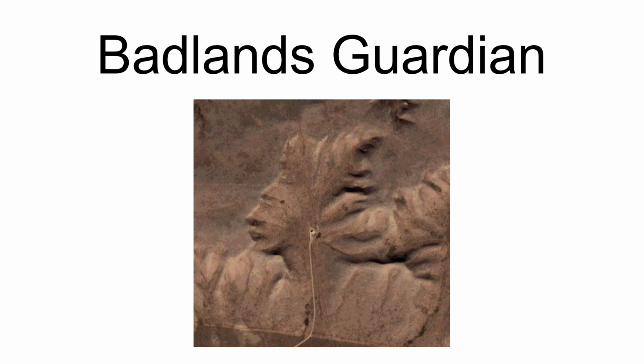The Badlands Guardian was also described by the Sydney Morning Herald as a net sensation. PCWorld magazine has referred to the formation as a geological marvel. The Guardian was also covered by Canada's Global Television. It is listed as the 7th of the top 10 Google Earth finds by Time magazine.